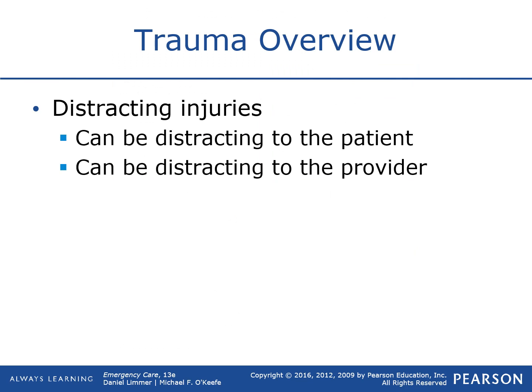Another term that we've brought up before but need to bring up again is distracting injuries. Now, there are 2 different types of distracting injuries. There's distracting injuries that distract you, and there's distracting injuries that distract the patient. So we'll take a femur sticking out of the leg, for example. Incredibly painful for the patient, and the patient's going to be staring at their broken bone.